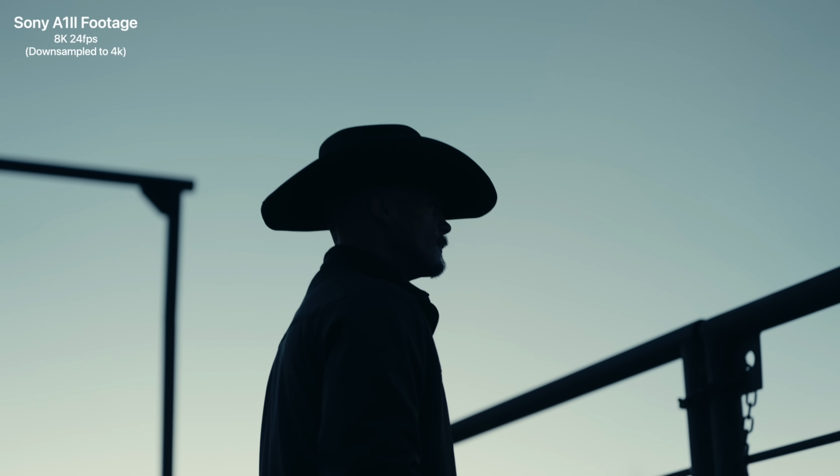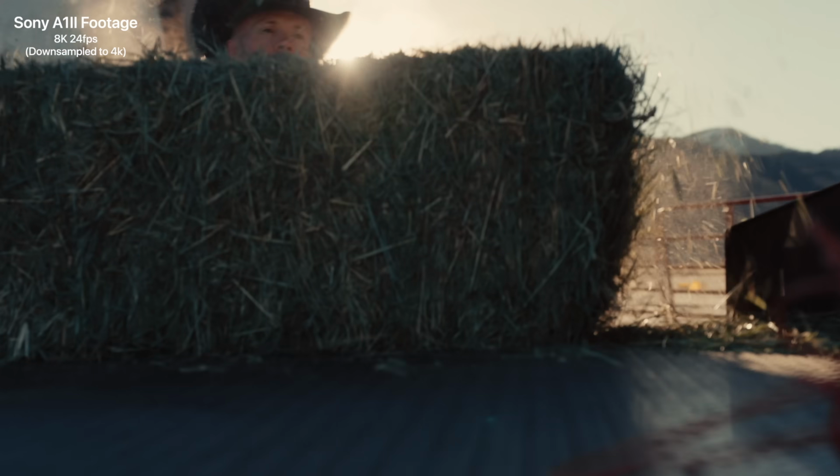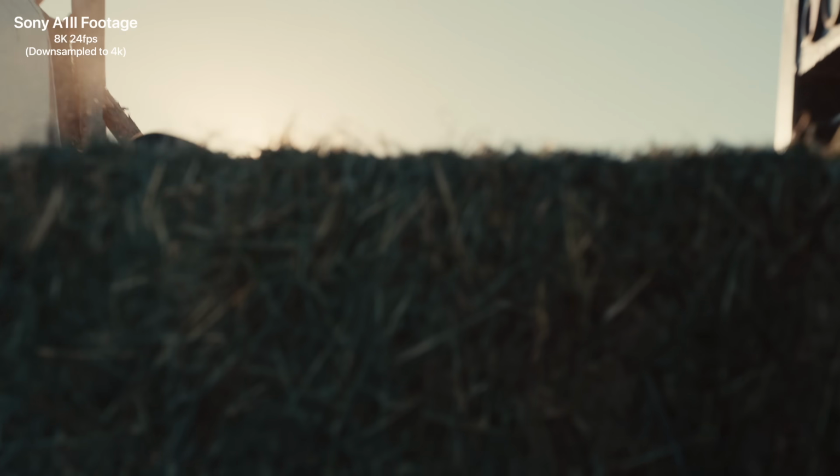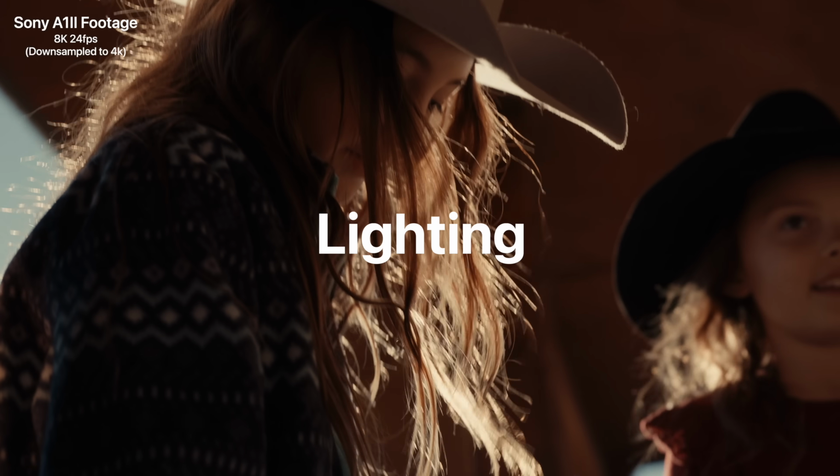But I think every filmmaker or content creator at some point comes to the realization that the camera itself doesn't matter nearly as much as the story, as the composition, as the lighting, as the camera movement.